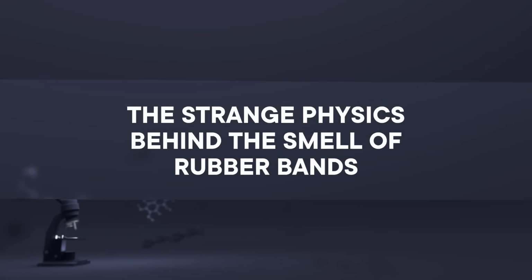Olivia's gonna need to get down to the molecular level to explain their distinct smell. If you've ever spent a few hours wrapping things up with rubber bands, like if you're trying to explode a watermelon or a pumpkin or something, you know that distinctive smell that rubber bands let off when you stretch them. That scent is the result of the weird physics of rubber, because stretching a rubber band actually heats it up.